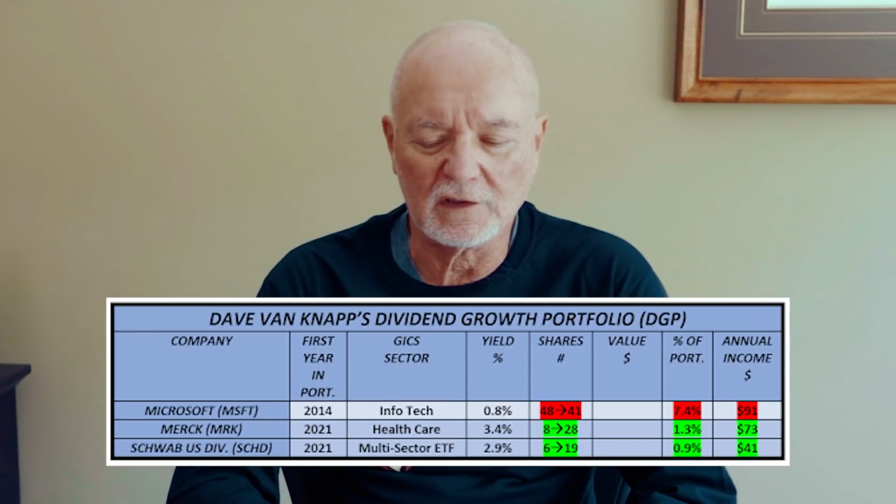What I want to concentrate on first is how the portfolio changes as a result of decisions that I make as the portfolio manager. In August, there were a couple of significant changes. One happened because I decided to trim an oversized position in the portfolio, and the other was my monthly dividend reinvestment. This display shows the changes in August.